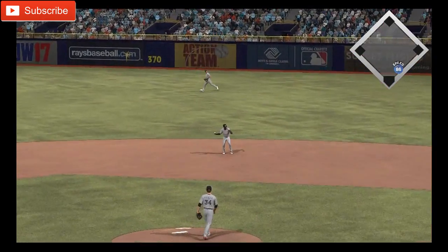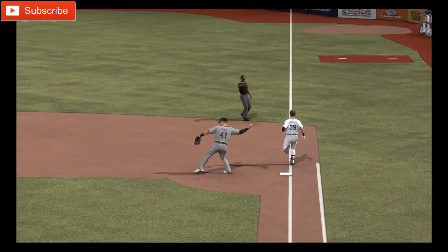Hit out towards second. Gordon is there. Throw on to first in time. 1 away.